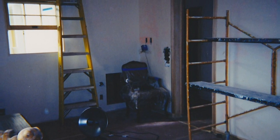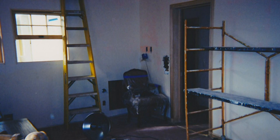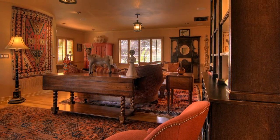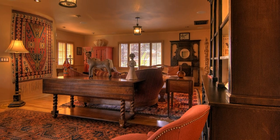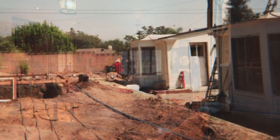Here's another bathroom. Our guest house has 3 bathrooms in the guest house that was restored, and the living room portion of the guest house where there was a very small window. Here it is again. So the window has been replaced by a larger window and a wooden window. We tried to be consistent with the period.